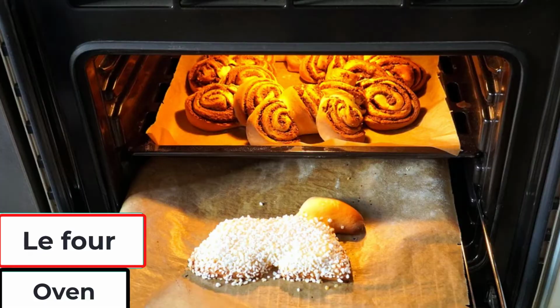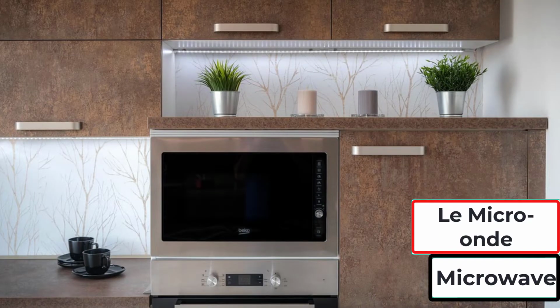Another one we have here, we have le four, which is referred to as our oven. We put things in our oven, so the oven is referred to as le four in French language. And the very last one for today's video, we have le micro-ondes, which is referred to as a microwave. A microwave is referred to as le micro-ondes in French language. I hope now we can familiarize ourselves with our kitchen equipment and the names they are called in French language.